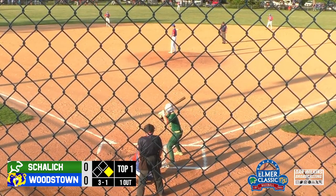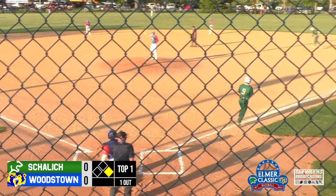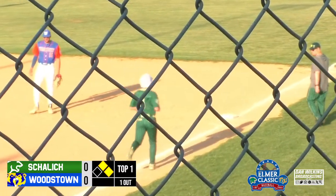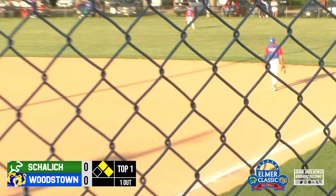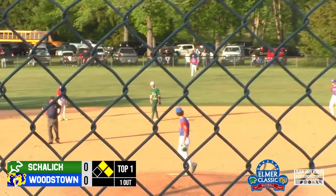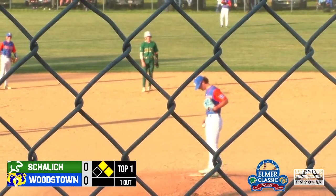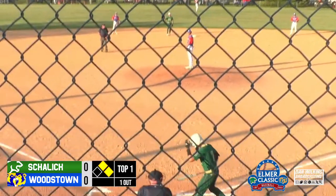And I think the big thing here is these teams have played each other before, with Woodstown being on the losing end and Schalick winning by over 10 runs all the way back. They scored 10 runs in the first inning in that last matchup. These teams, it's a friendly rivalry here, but this game means a little bit more when you're playing for the Cup. And so this game with a little extra marbles involved in this one.